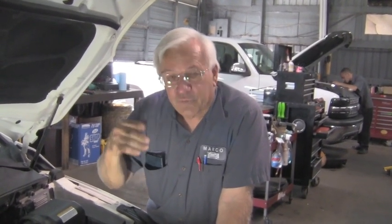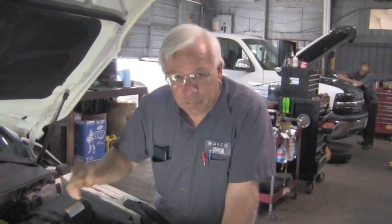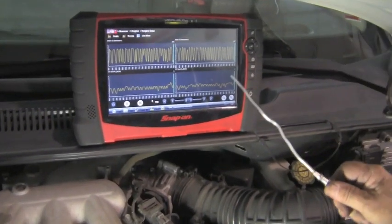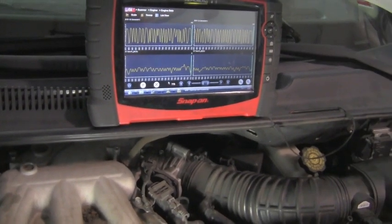If we had a code for only one bank problem, we'd probably be leaning more towards either a bad injector not squirting fuel, or possibly an intake runner control problem. There's various things it could even be. So is that leak very bad? Let's use our propane to find out. I'm going to turn my propane on and add it right in front of this crack.